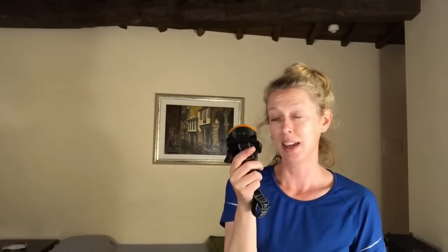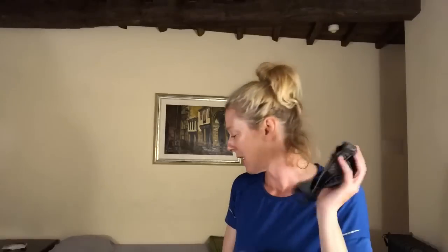The headlamp, used for 15 minutes one morning, the day we did the 42K, and we got up at like 5:30. Honestly, not worth it. I could have just used the light from my phone. So this thing weighs a bit and it was useless. People who use their headlamps in the albergues at night are really annoying, because it just shines everywhere, and so I would say no to the headlamp.